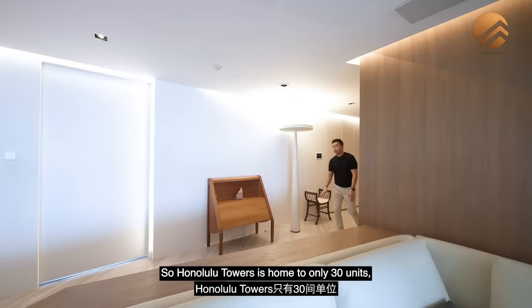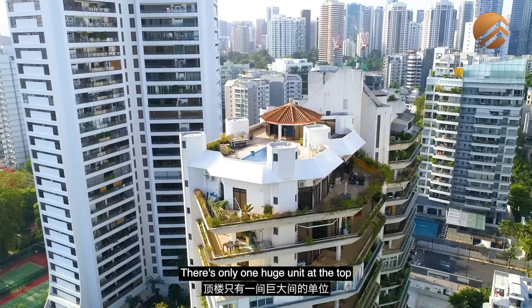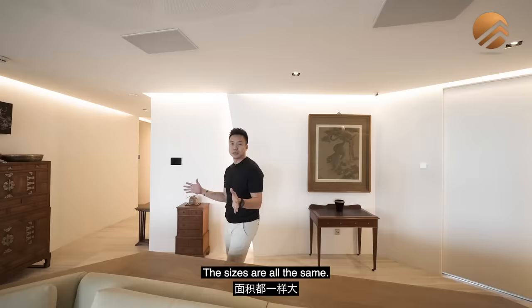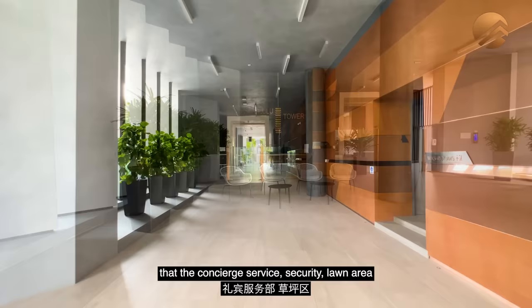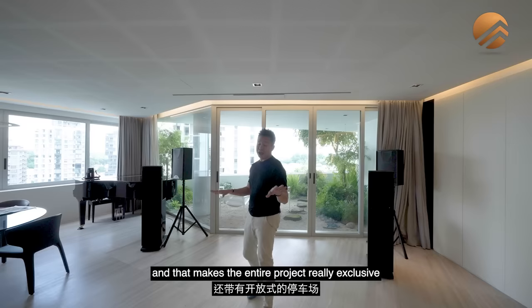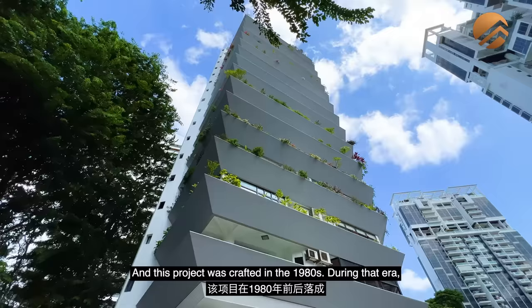So Honolulu Towers is home to only 30 units, 69,000 square feet of land size. There's only one huge unit at the top, which is 10,000 square feet of penthouse. The rest of the units right here, they are all primarily 4 bedrooms. The sizes are all the same. As you walk in, you'll realize that the concierge service, security, lawn area, plus the huge lap pool and kids pool, plus kids playground, and your own clubhouse gym, these are all fabulously created. And that makes the entire project really exclusive, including the open air parking. And this project was crafted in the 1980s.